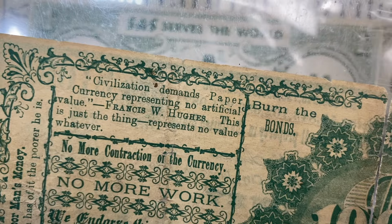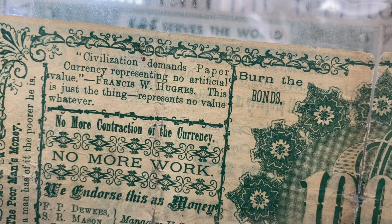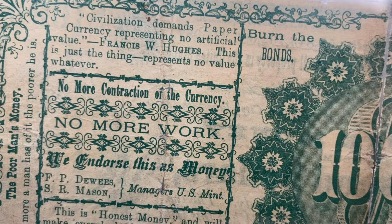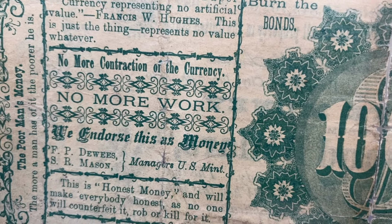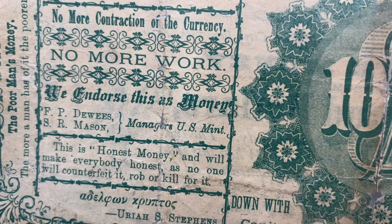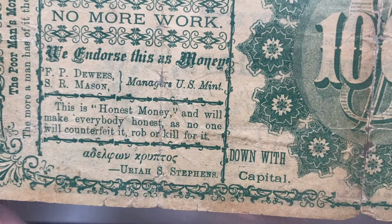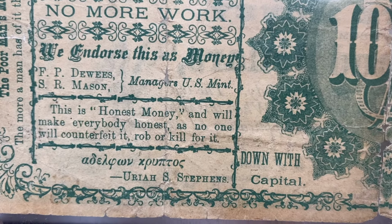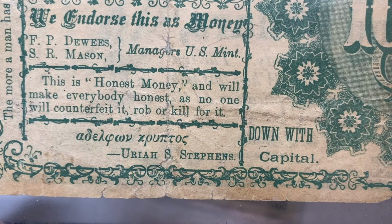Burn the bonds. Civilization demands paper currency representing no artificial value. Francis Hughes. This is just the thing, represents no value whatever. No more contraction of the currency. No more work. We endorse this as money. Dewars and Mason, managers of the U.S. Mint. This is honest money and will make everybody honest, as no one will counterfeit it, rob, or kill for it. And then Uriah Stevens, oh dang, there's Greek on here.